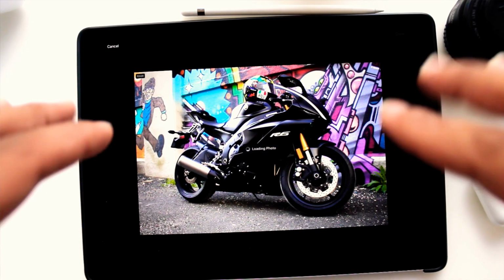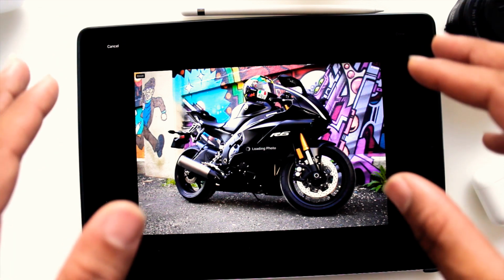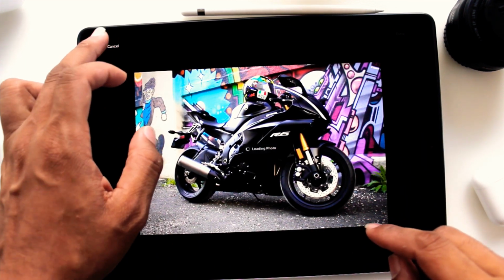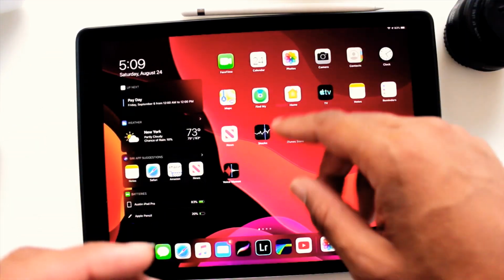My next favorite feature is the photo editing within the Photos app on the iPad. I'm gonna open up the Photos app. Here's a photo that I took of my motorcycle, Yamaha R6. I took it in the alley that had nice graffiti and everything. This is the raw image right here. So I'm gonna go ahead and hit edit. Unfortunately, this is as far as it goes right now. I can't even show you how nice the new interface is for editing photos, but just know, I was able to see it before. Sometimes with the betas, like I said, things just disappear until the real thing comes out.